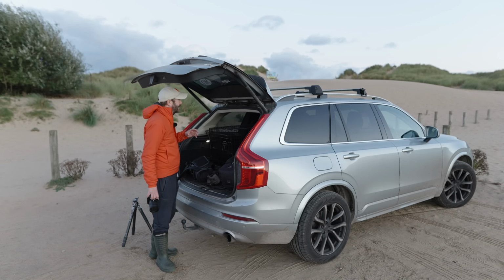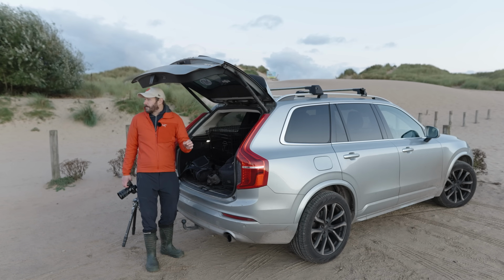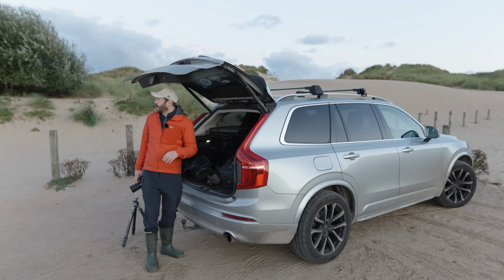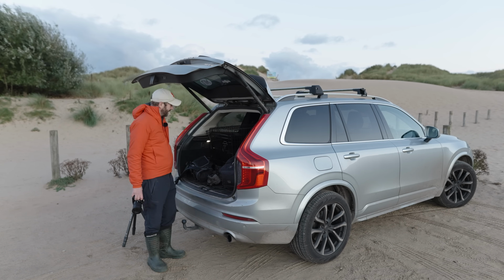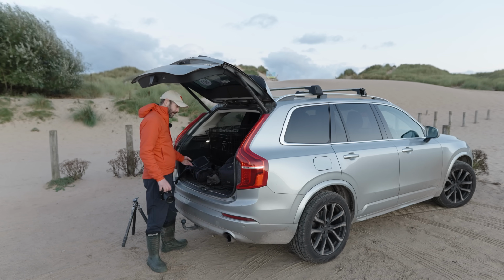I'm here at the beach and it is looking pretty good. The clouds are looking good. I'm a little bit late. They're catching the sun just a little bit, which looks fantastic. So we're going to head out, see if we can find a composition, and I think it's going to be nice. I've not been here for probably 6 months, so I'm really looking forward to it.